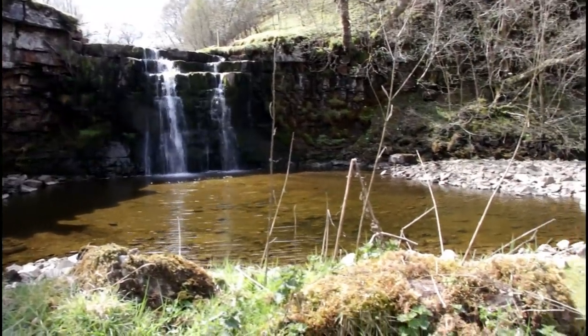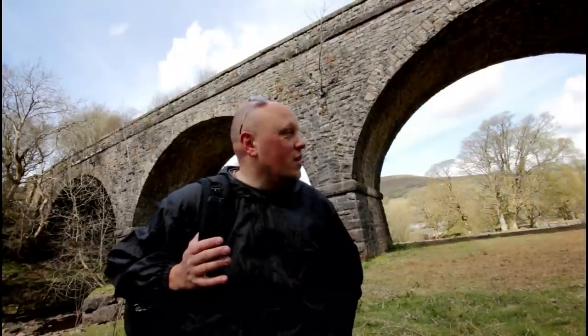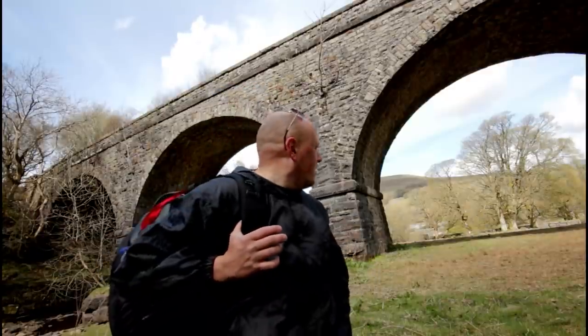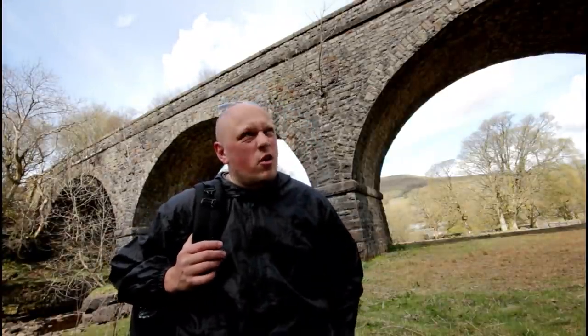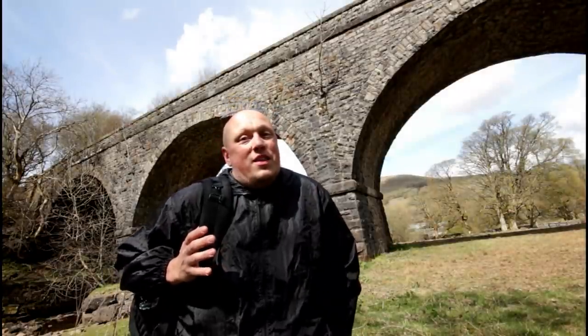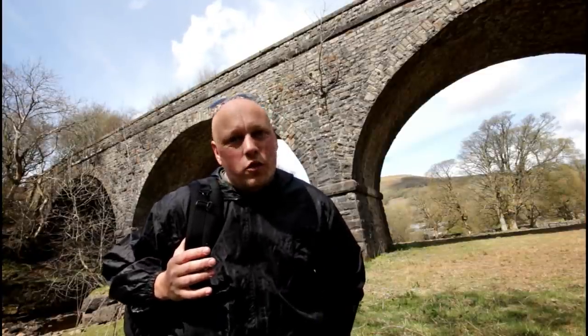This is on private land, but I've been given permission by some amazing locals. I can't mention any names. They gave me the directions on the private road, so it's not really accessible, but it's great to be able to share this experience with you and show you a viaduct that rarely gets seen. Waterfalls, an upper one, a lower one, that rarely get seen.